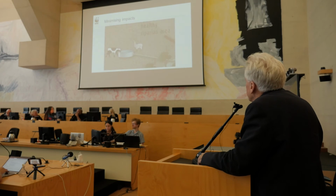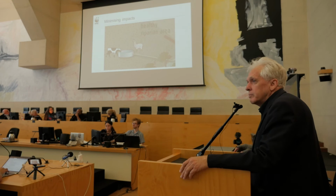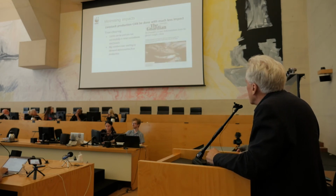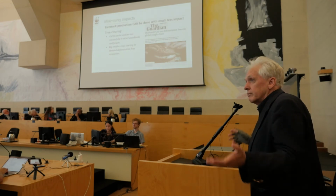Thank you, next slide. So let's talk about minimising. This is a disgraceful thing. All of these impacts can be minimised. Let's go on. Next slide. Tree clearing. Cattle can be and are run successfully in intact woodlands and forests, right? So that's the first thing.